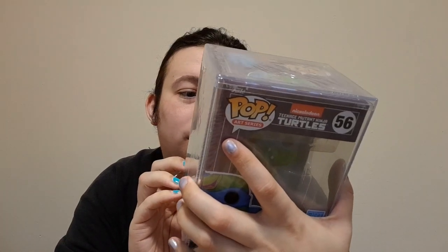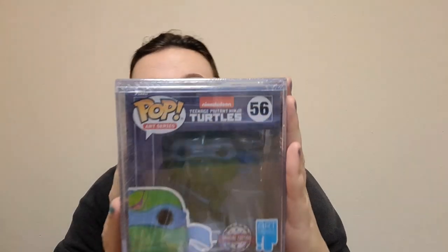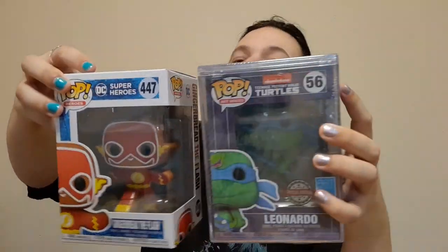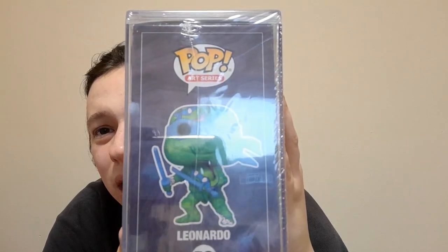I didn't actually find Donatello, Raphael, Splinter. I didn't realize Splinter was in the team. But yeah, I'm really, really glad that I got this. Absolutely, the box for it too is phenomenal. I love the color. Compared to this one, like the color difference, I love the color of these. So yeah, this is Leonardo. The camera isn't really focusing on the inside, so I guess I'll show you that.